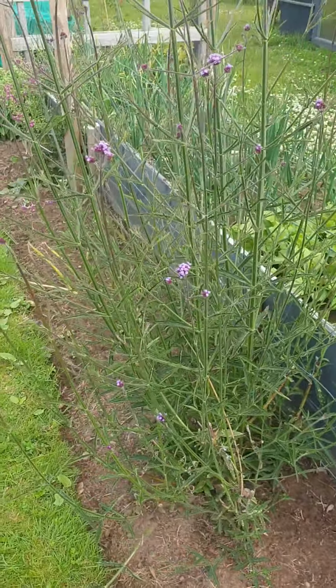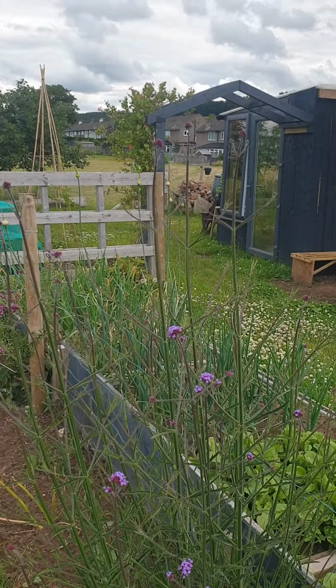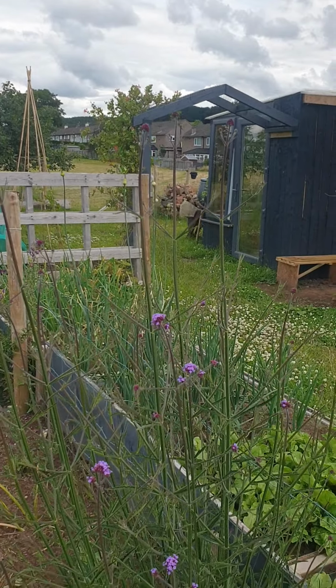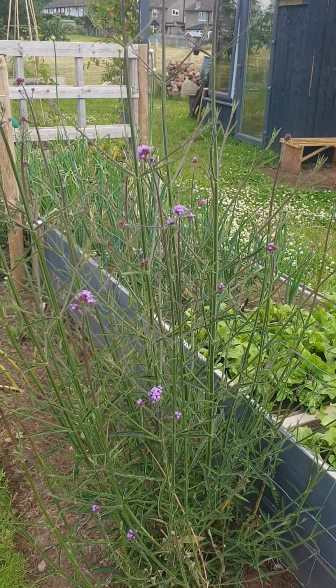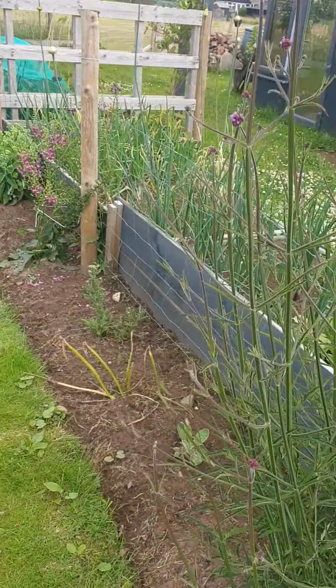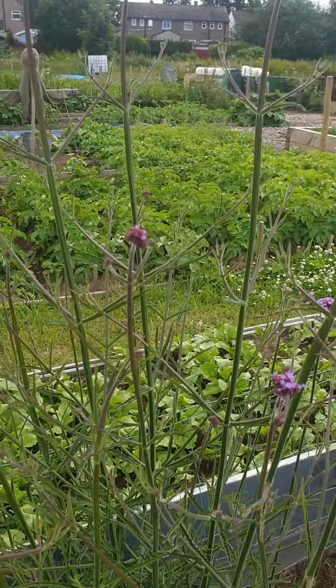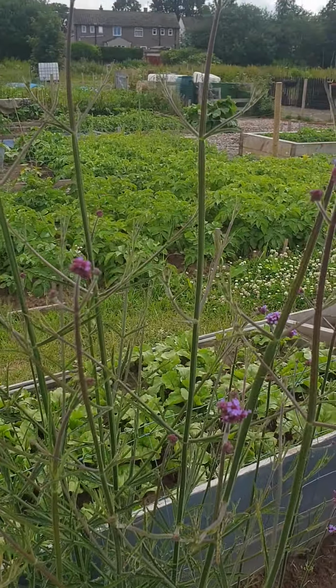And here we go. This is the verbena. And it's up. It must be 4.5, nearly 5 foot tall already. And that is going to be an absolute stunner. So I'm really pleased with the verbena. It really is beautiful. Vivid coloured. Vivid. And they last so long, the flowers.